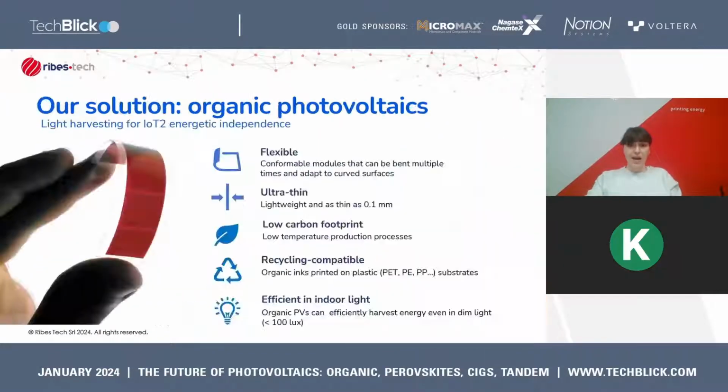And this is where our light harvesters come into play. Scavenging energy from the environment is the most efficient and sustainable way to power the Internet of Trillions. And we do so with organic photovoltaics, which we see as very well suited to be integrated in wireless devices and everyday items. OPV modules are flexible and ultra thin, which makes it easy to seamlessly integrate them into various devices without completely overturning the design of the object that needs to be powered.